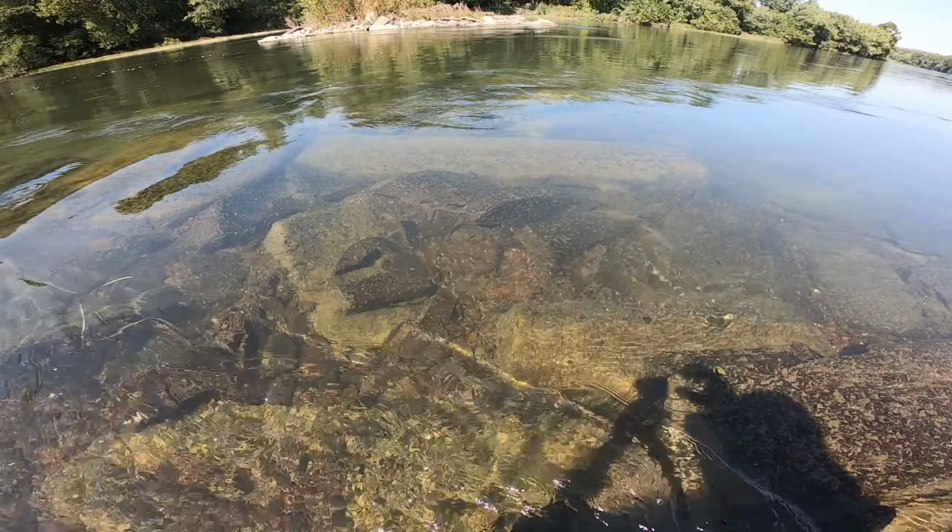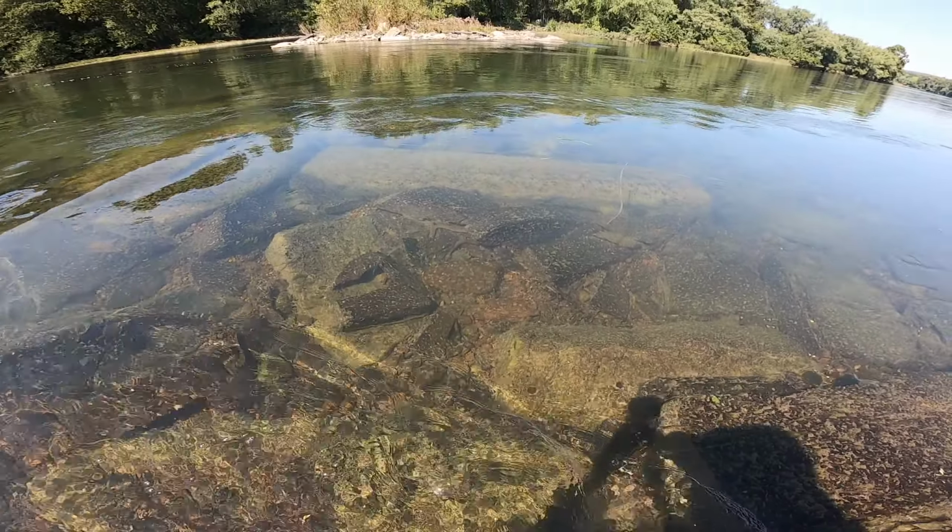What is it doing down there? This thing needs to come up and breathe sometimes, either that or it's dead, all right? Let's do this shot.